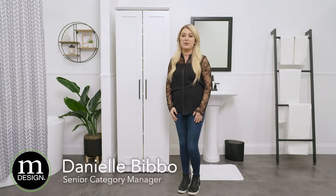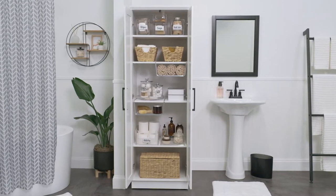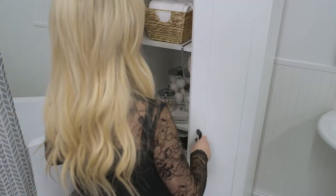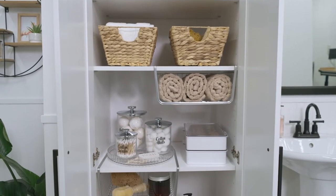Hi, I'm Danielle Bibbo, Senior Category Manager of mDesign, and I'm back to share some of our favorite bathroom organizers. We're going to focus on the linen cabinet today, but these organizers can fit in other types of closets, vanities, and shelves. Keeping clutter at bay and organizing your space is a great way to bring some calm into your hectic home and make daily tasks or morning routines a little easier.